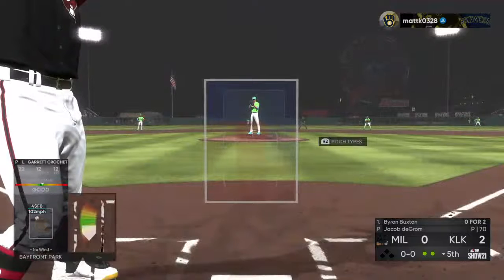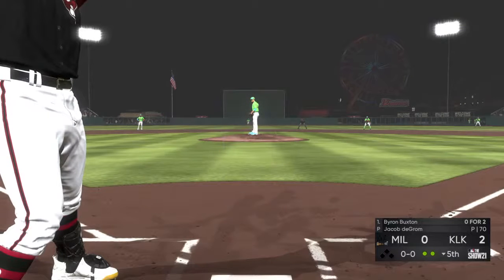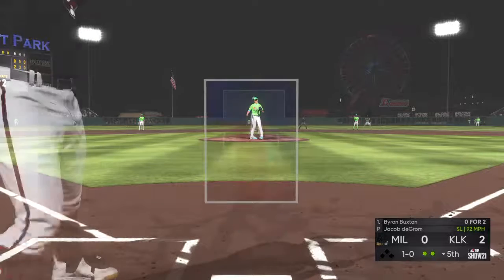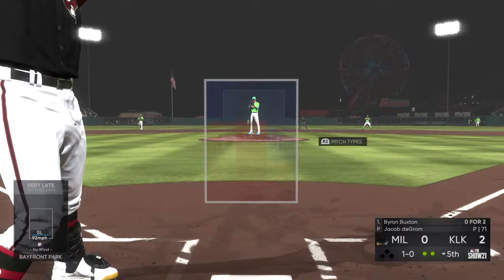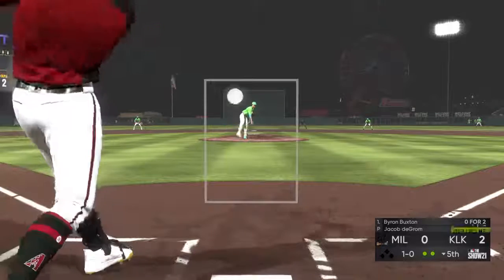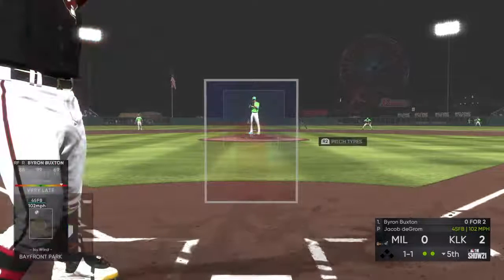Here's Byron Buxton now. He went down on strikes in his last at-bat. Yeah, but it was a good changeup, Matty. Good arm action on that pitch. Look for him to try and stay back a little bit more. Let the ball get a little deeper. Don't be shocked if this pitcher tries to rush a heater right here.